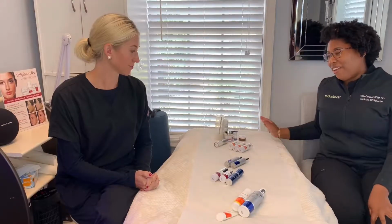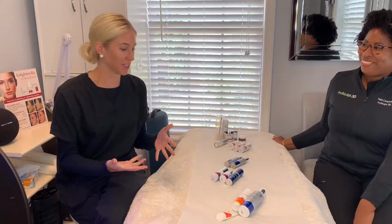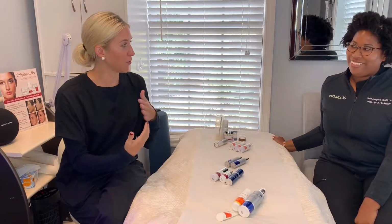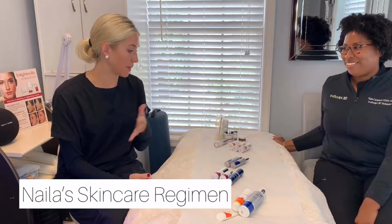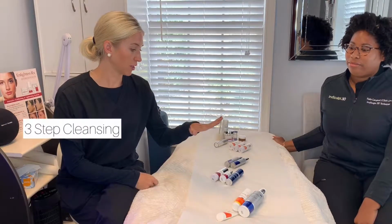So this is everything that I'm using. Okay. So we always have people asking us, like, what do we always use at home? We're the people that work here, the esthetician, medical assistant, we're in a derm office. People are always asking us, what do you guys use at home? So today I'm going to go over what Naila uses and the benefits of every step product, from start to finish. First, we'll start with your cleansing.